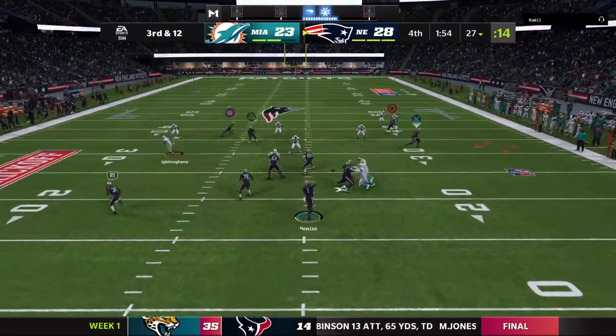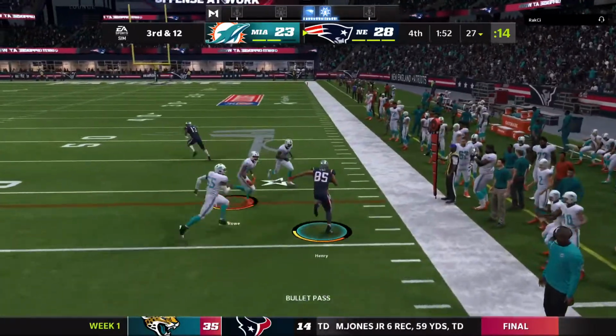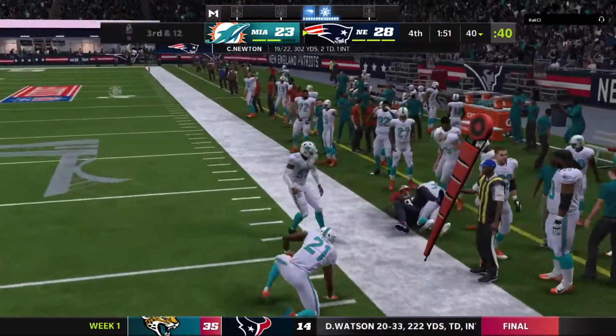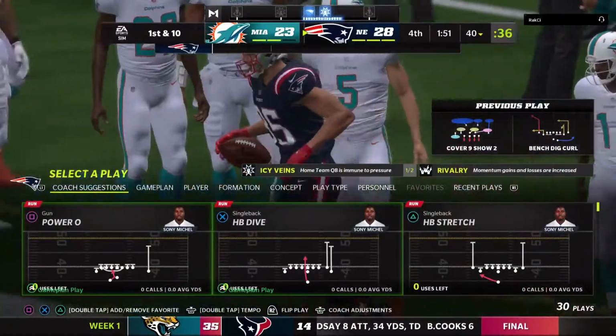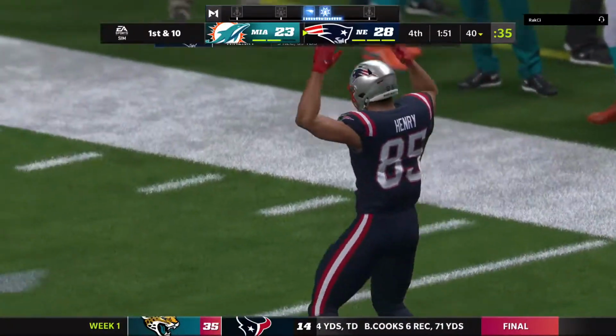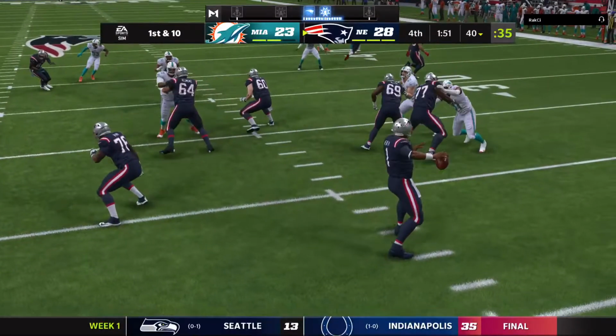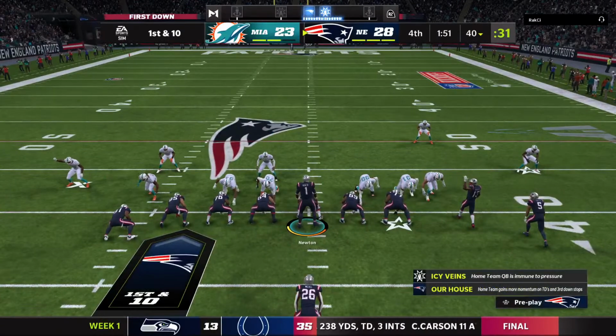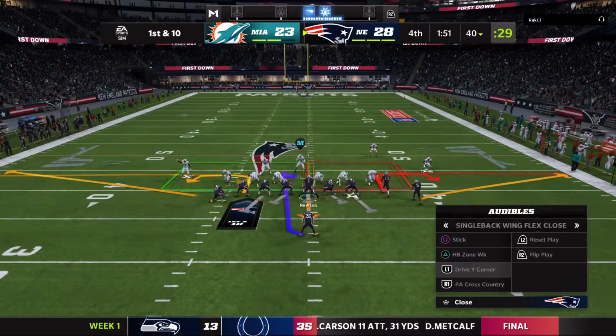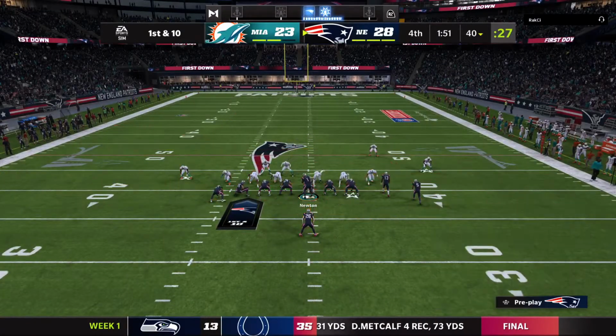Now it's Newton. And right side, Henry's got it. And he'll be out of bounds right at the 40. Newton to Henry there for a Patriot first. He's been the go-to guy. They needed a big play there on 3rd down. Went his way. It worked out. Doesn't matter whether they've scouted it or that they think he's going to get the ball. He has a knack for finding his way open and completing the connection.